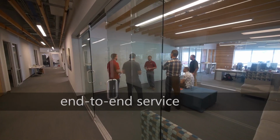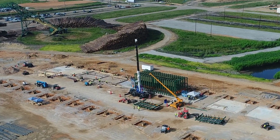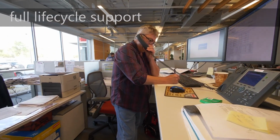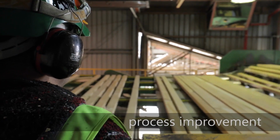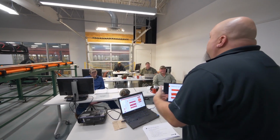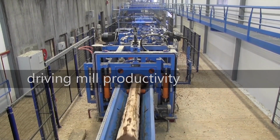From developing concepts and assessing feasibility to supplying equipment, integrating process controls, coordinating construction and installation, commissioning completed systems, and supporting facilities throughout their life cycle, USNR has a full suite of products and capabilities to serve our customers around the world. Customers seek our expertise when they need to increase production volume, change product mix, improve fiber recovery and product quality, and reduce labor requirements and mill downtime.